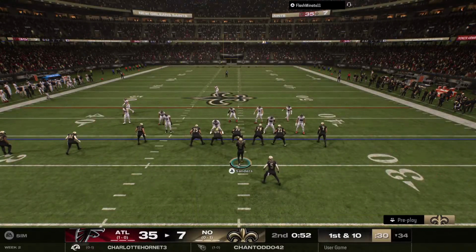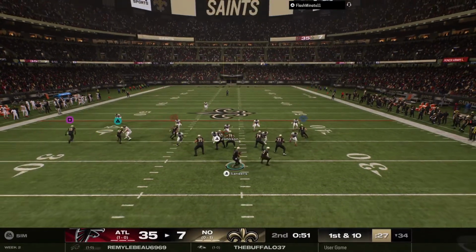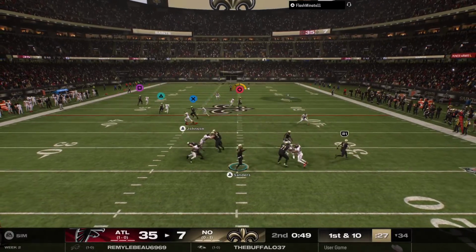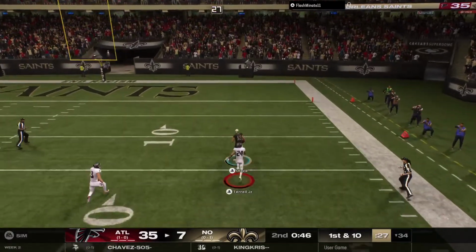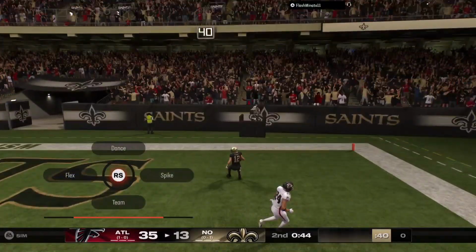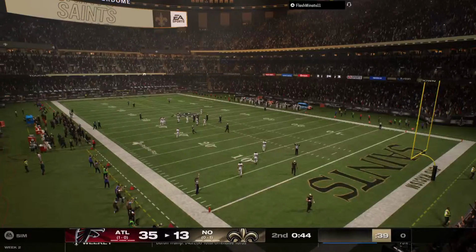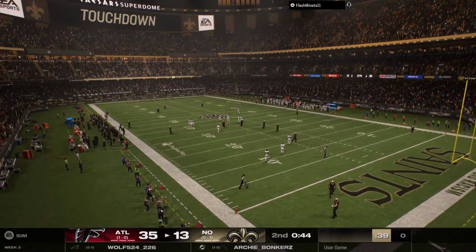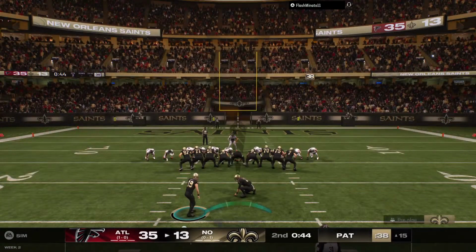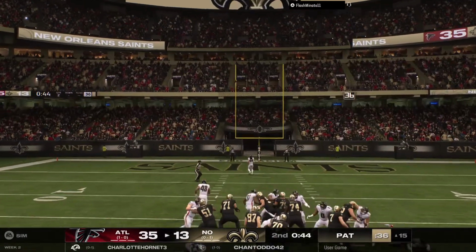Getting set for their next drive, the New Orleans offense. Charles, you're down multiple scores, less than a minute left here. But with that deficit, they've got to try to at least work their way into field goal range to try to muster something. And he is into the end zone. Touchdown, New Orleans. Chris Olave, 66 yards. And the Saints get a late score here in the final minute of the first half.